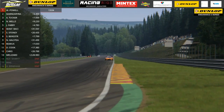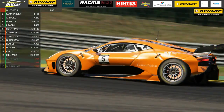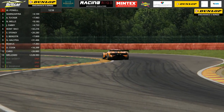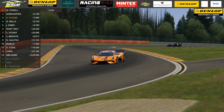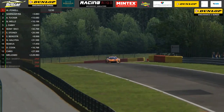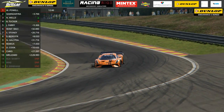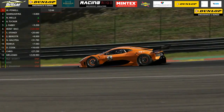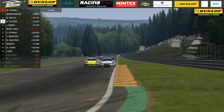6th position and leading Class 3 is Bobby Trundley. And then it's Shane Stoney, 2nd in the class, but 20 odd seconds behind him. 3rd in the category, Class 3, is Shields Bergstrom in 8th place overall. Nick Halstead in 9th position, and up to 10th place from near the back of the field is Alan Remius. So that's the top 10 as it stands, and on the graphic it looks like there's been a change for 3rd place. Wells ahead of Tucker.